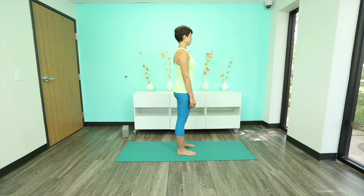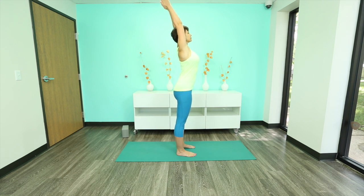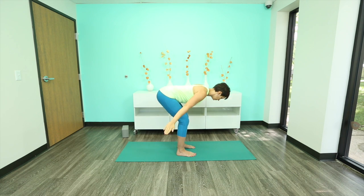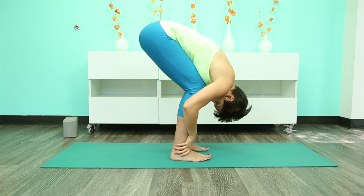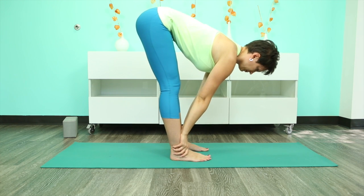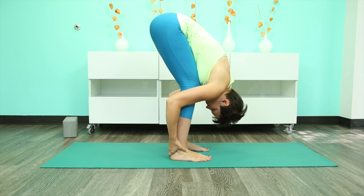Keep your feet about hip distance apart. Next time as you inhale, sweep your arms out and up, reach up high. And then with the exhalation, slowly bend forward, bending the knees and placing your chest over your thighs. Relax your neck. With the next inhalation, flatten the back, keeping your hands on your shins somewhere, and extend the legs best you can. And with the next exhalation, bend the knees, drape the chest over, and relax the neck down.